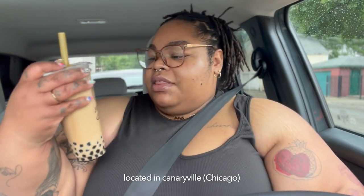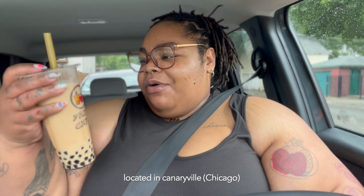Typical brown sugar boba. Really good. The boba is nice and chewy. It's not too hard, not too soft. It was pretty empty too. I think it's a newer place. So this is really good. I enjoy it. If you're in the area, Yayo's Cafe. I hope I'm saying that right. Customer service was okay.